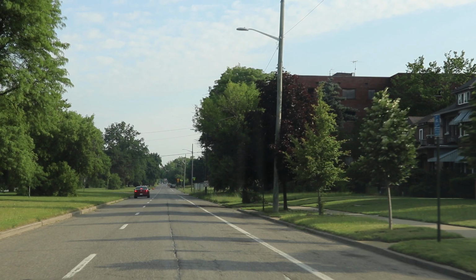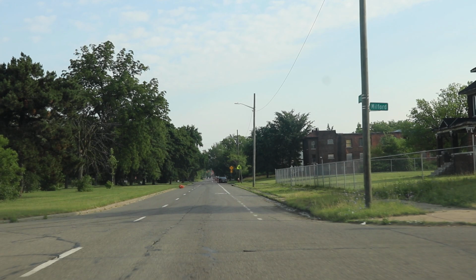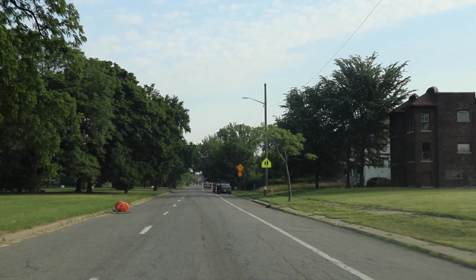Go towards Grand River, I believe. Check it out. Speed limit signs backwards. As you can see, it's pretty quiet. It's like 9:30 in the morning. But still, it's a major city and not a lot of traffic.